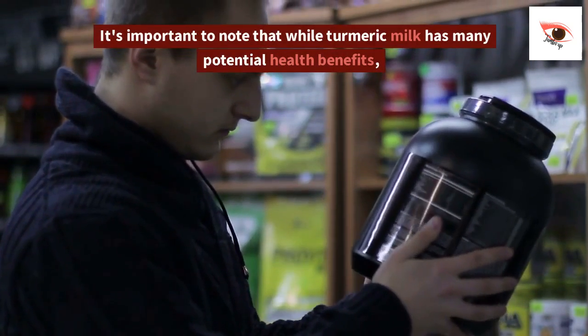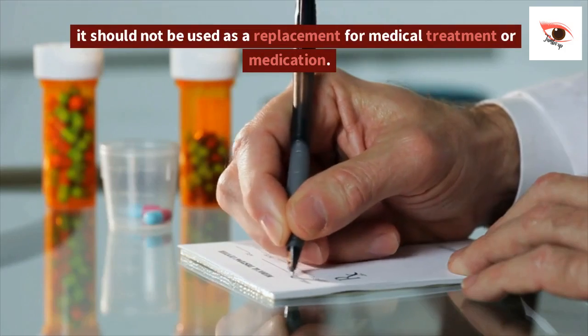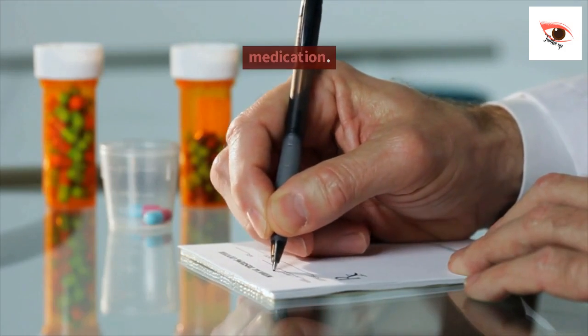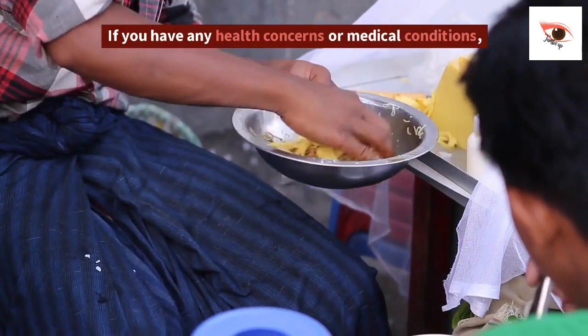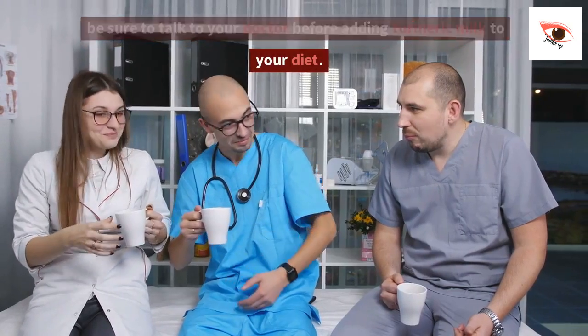It's important to note that while turmeric milk has many potential health benefits, it should not be used as a replacement for medical treatment or medication. If you have any health concerns or medical conditions, be sure to talk to your doctor before adding turmeric milk to your diet. Let's make some turmeric milk, friends.